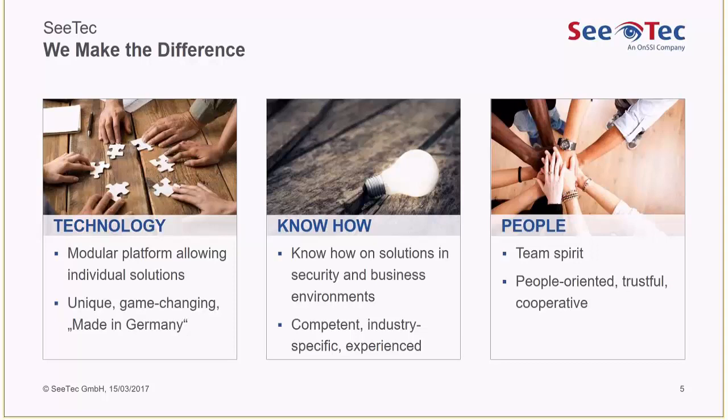And nevertheless, last but not least, the people always make the difference, because you don't really buy a product, you buy the people, you buy what you see in front of you. It's the way we make business, it's the way we behave in front of our customers, and it is our team spirit that makes us special.